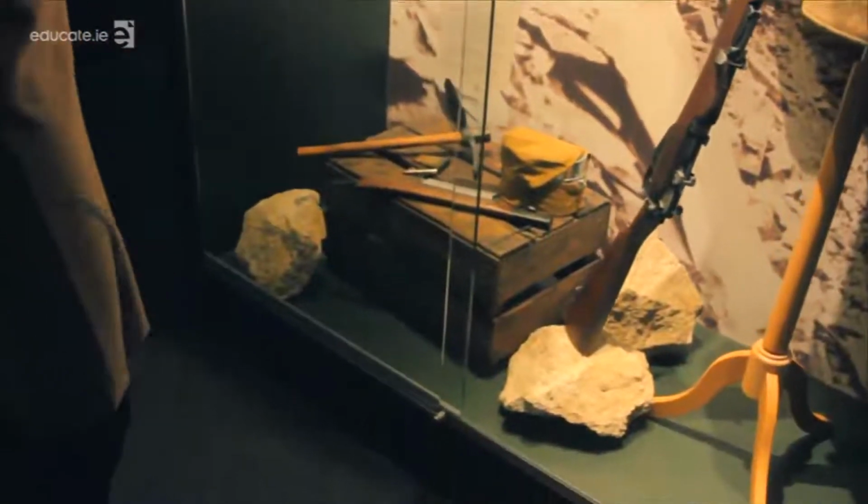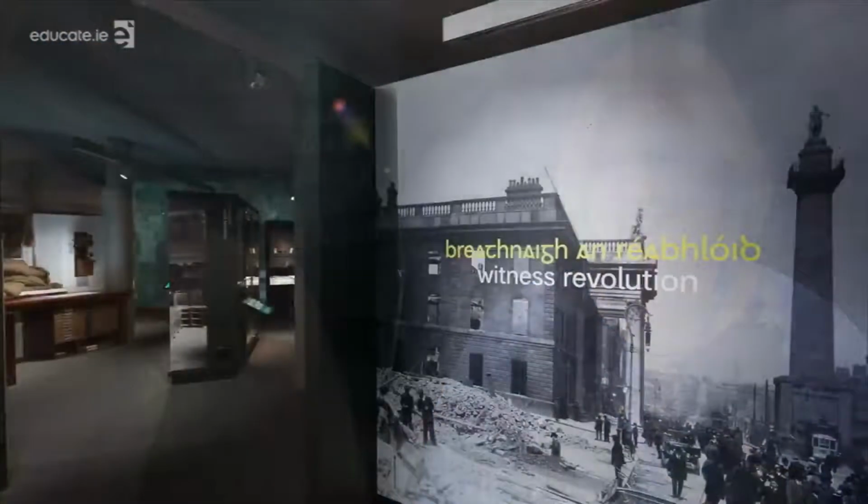What would a student learn about when they visit the GPO? We cover modern history from 1900 right up to 2015. So really they're learning the whole political history of Ireland. Of course, we focus on the 1916 Easter Rising.